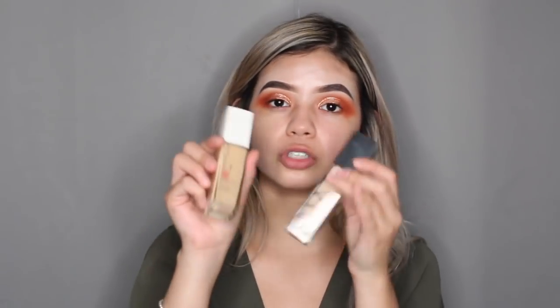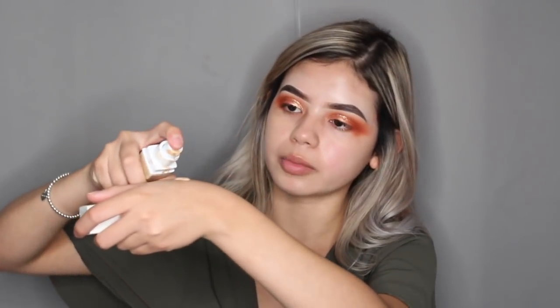This foundation right here, I know it's not drugstore, but I am going to be mixing it with a drugstore foundation. So this is a Nars Natural Radiant Longwear Foundation, and I love this foundation, but it's a little bit too light for me right now. I got it when I was a little bit lighter, and it's in the shade Santa Fe. So I'm just going to take about 2 pumps of it. And now I'm going to mix it in with my Maybelline New York 24-hour foundation in the shade Warm Nude, I believe. Yes, Warm Nude, number 128. And I'm going to take about 3 pumps of that one.